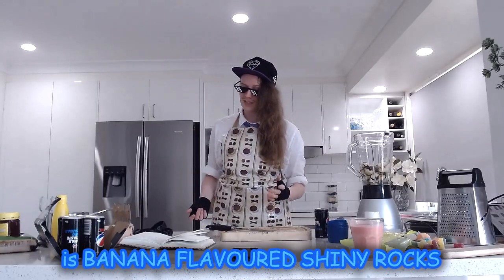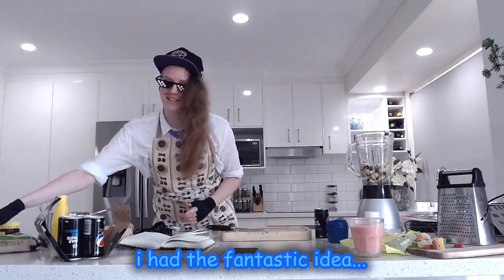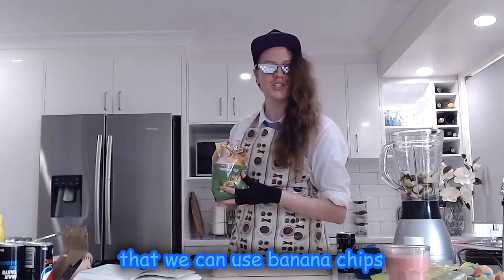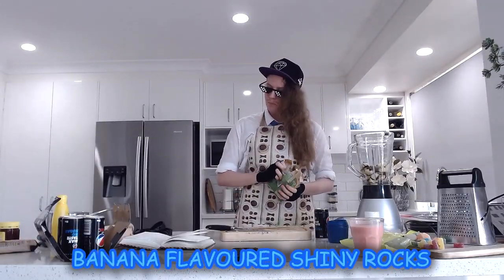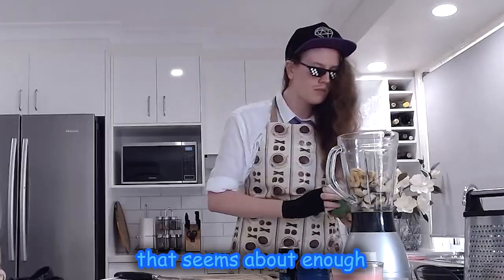Now the next ingredient is banana flavored shiny rocks. Now, I had a brilliant idea for this one, you know? See, I had the fantastic idea that we can use banana chips. The recipe doesn't specify how much banana flavored shiny rocks needs to go in here, so we're going to guesstimate. That seems about enough.